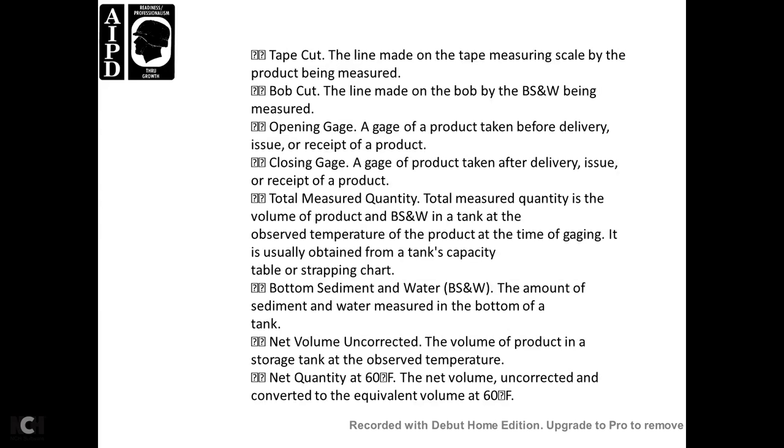The opening gauge is the gauge of the product taken before the delivery, issue, or receipt of the product. The closing gauge is the gauge of the product taken after the delivery, issue, or receipt of the product. The total measured quantity is the volume of the product with the bottom sediment and water in the tank, at the observed temperature at the time of the gauge, usually obtained with the tank bath, the table, and the strapping chart.